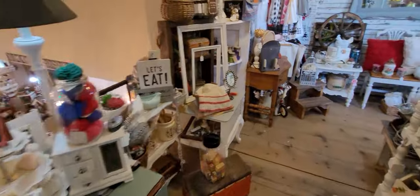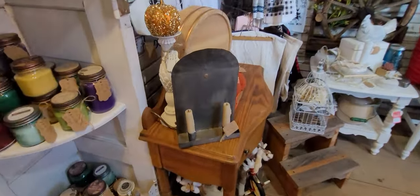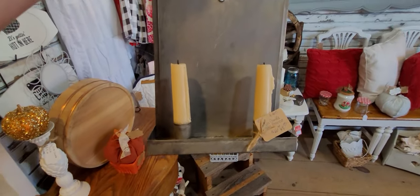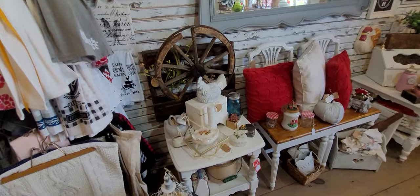Okay, guys, we're going to go check out. We've done some good damage again. $8. Look how cute this is. I think these are battery operated, maybe. Maybe not.